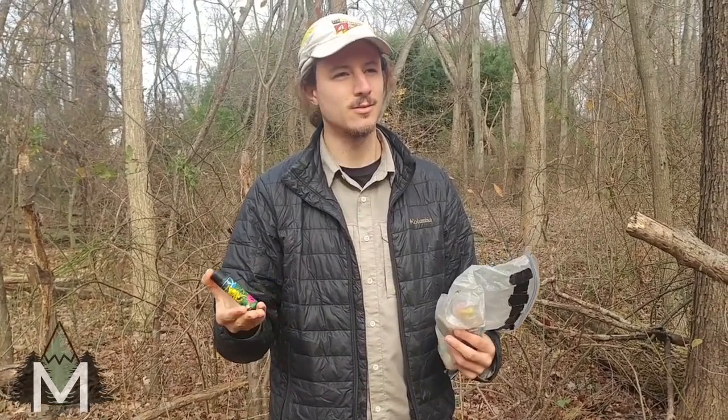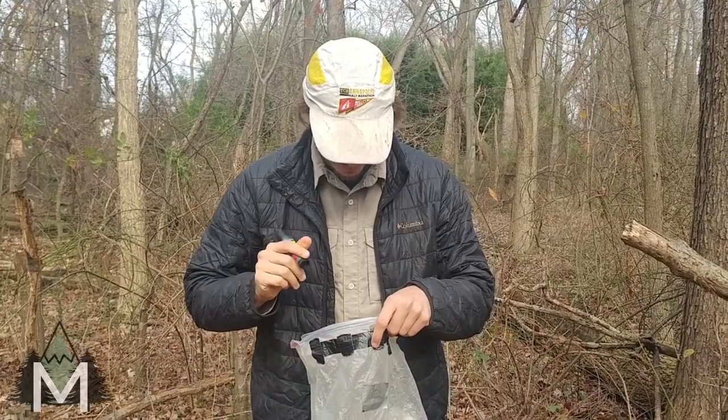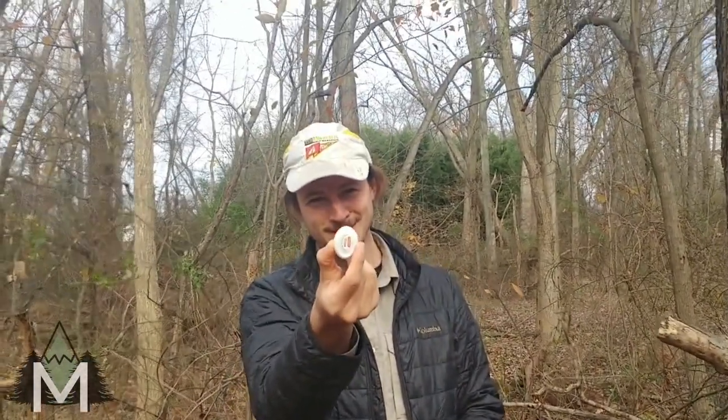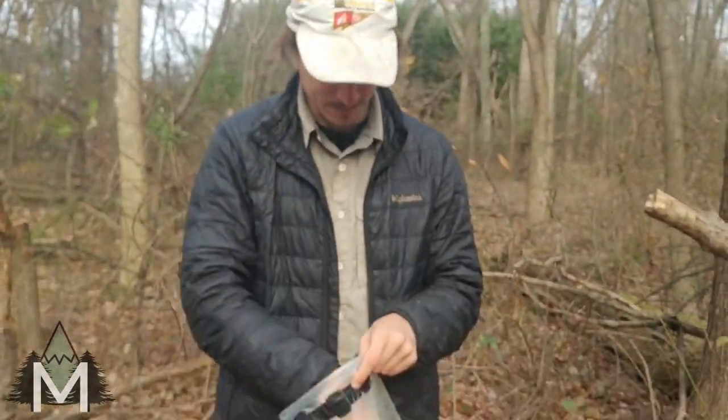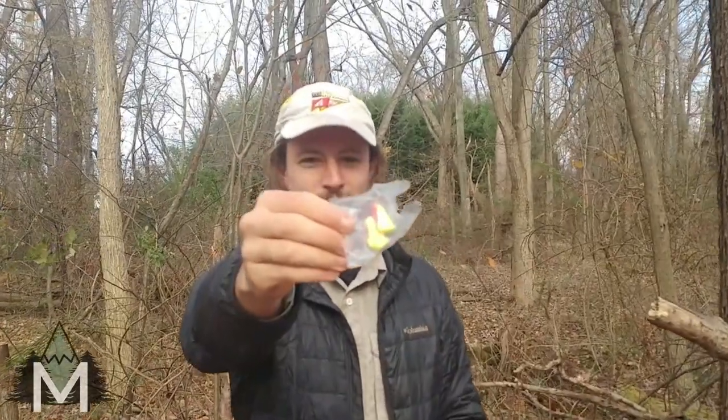So I can put this on my lips and use it as lip balm as well. So anyway, I recommend those things, and definitely I have some floss that's useful. Keep that, and I've never used them, but I still recommend them.